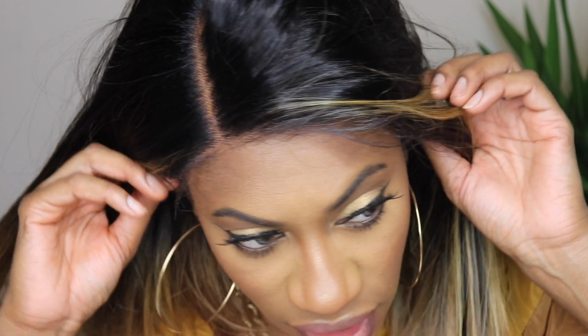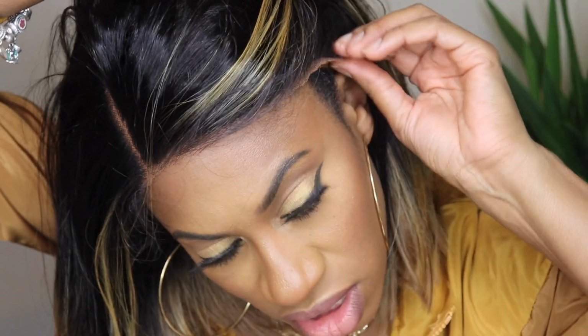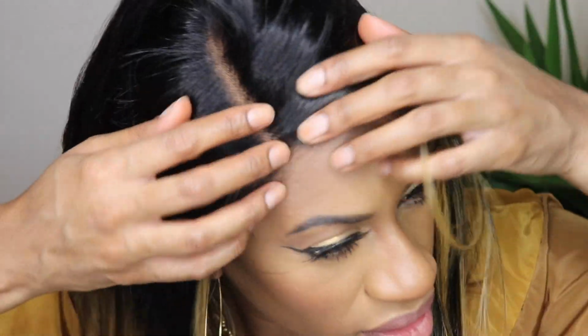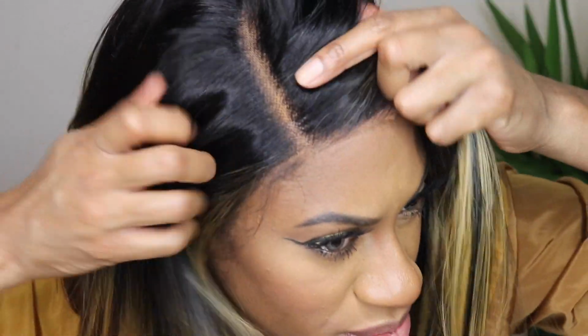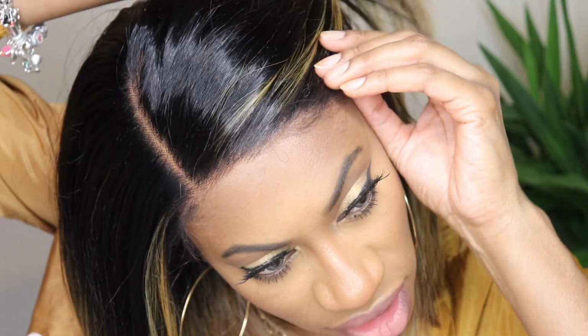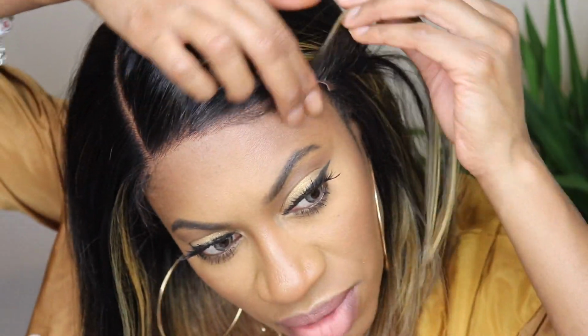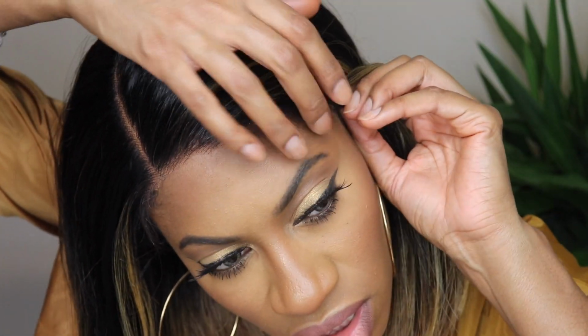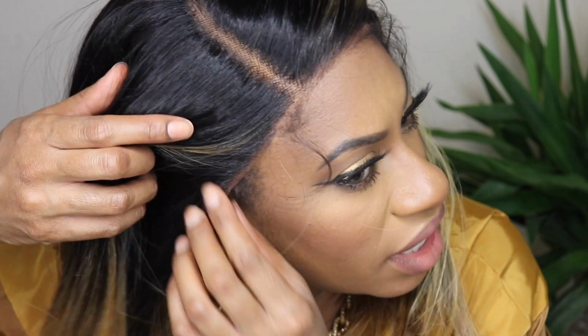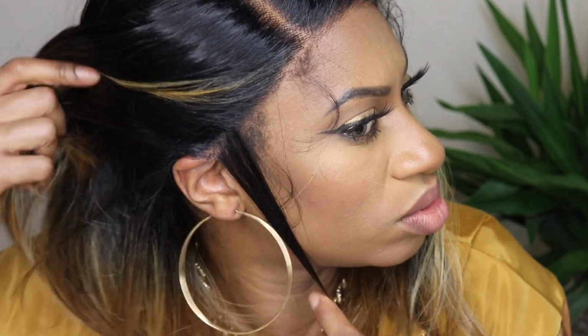So I definitely feel like this lace is blending pretty good. Definitely feel like it's blending pretty good, to be honest. It looks pretty decent to me. The hairline also looks pretty good to me. It definitely looks like something that looks pretty natural.